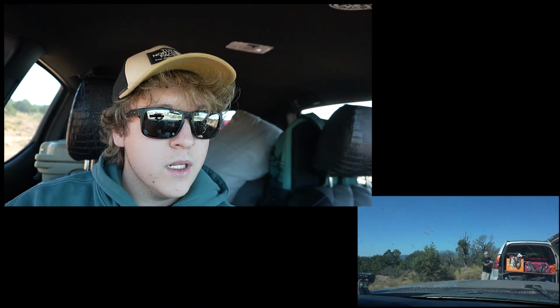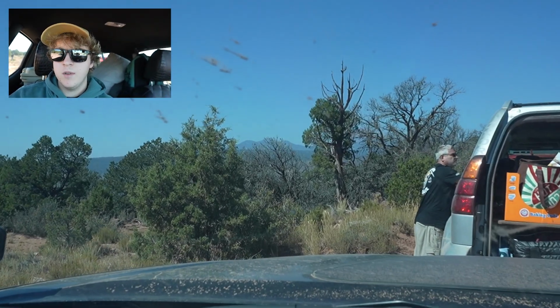So we just pulled over for a little bathroom break, grabbed some snacks and everything. We're pretty close to the La Sal Mountains, I believe is what they're called. They're over in Utah. We've had a pretty good morning so far, covered a lot of country already today, and we've seen a lot of pretty canyons and overlooks.